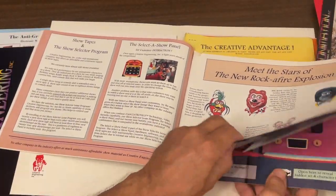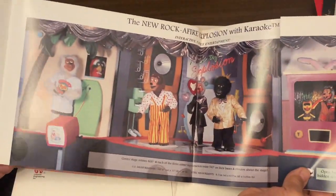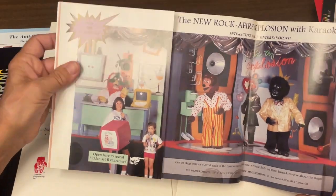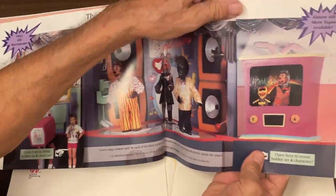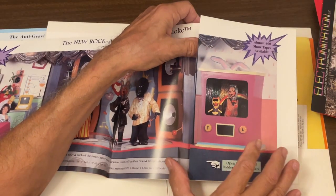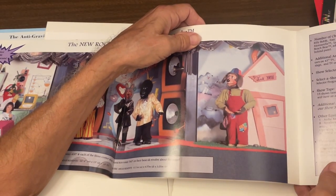We introduced the Rock-afire Explosion in this one, along with the fold-outs to show what's on the other stages. On one stage, for example, there's the Looney Bird Laboratory, and when it goes around, there comes Beach Bear with Looney Bird in the window. And over here, the main stage has Rolf on a TV set, or anybody. It was a TV set that you could put different scenes on, and on the other side was Duke, the junkyard dog.